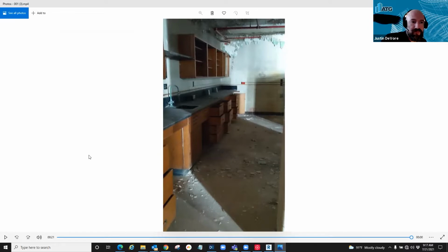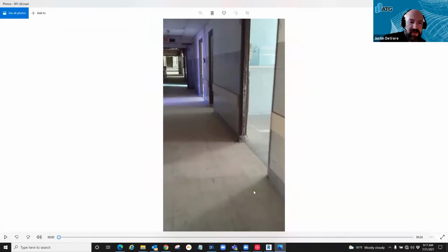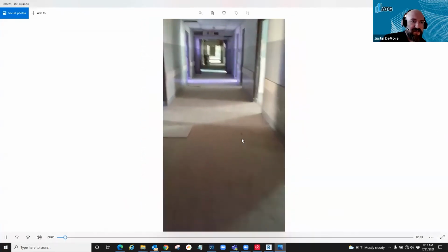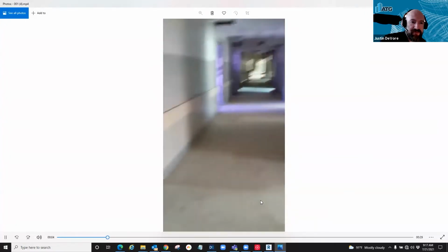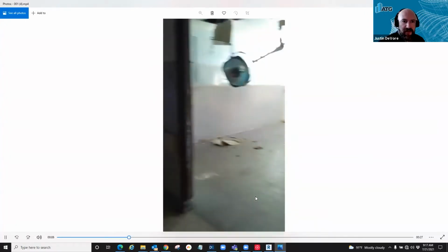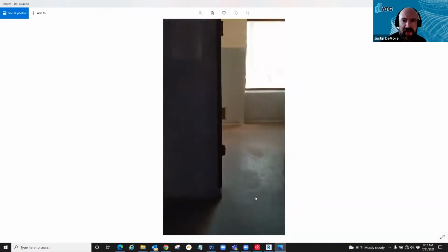Okay, let's see, here we go. So again, more of this, more Charity Hospital, kind of looking at the state of things. Again, really unique. When I was out there scanning, you can just see kind of what's left and what's been abandoned.